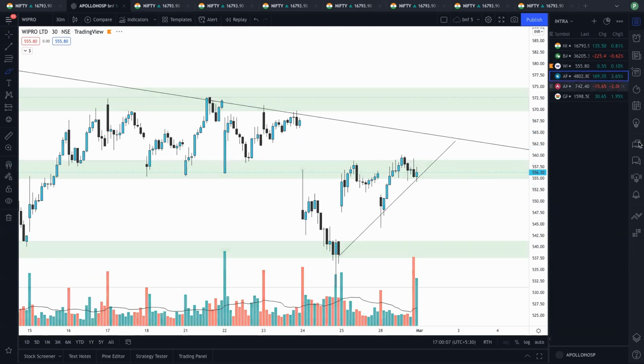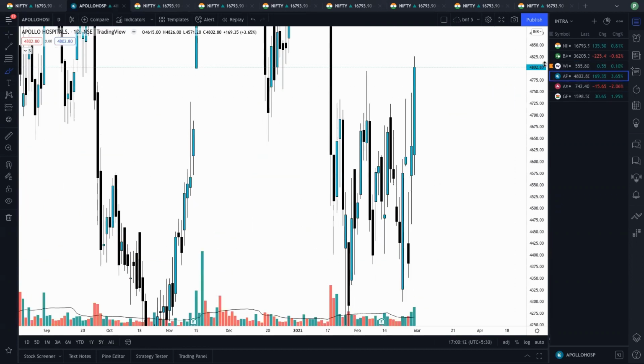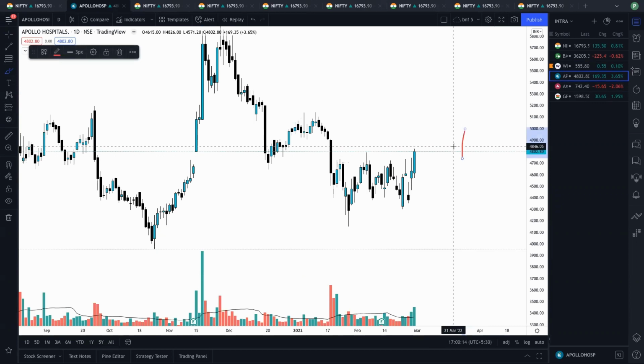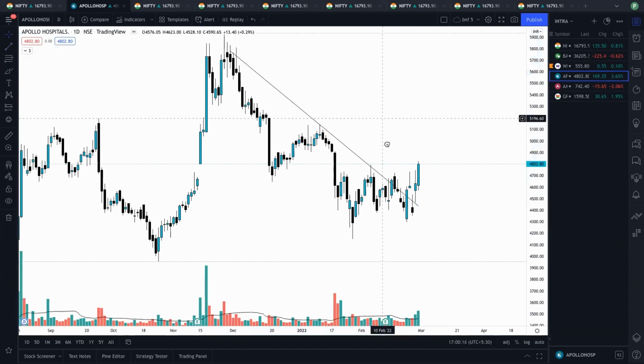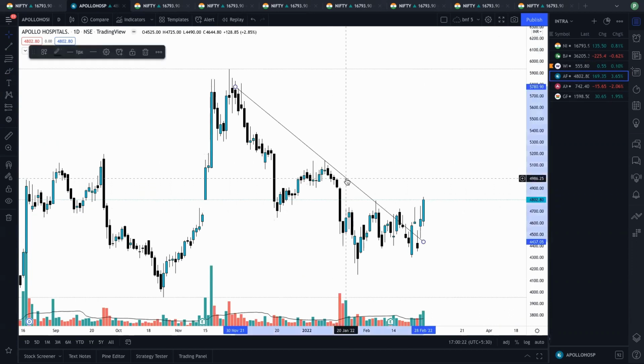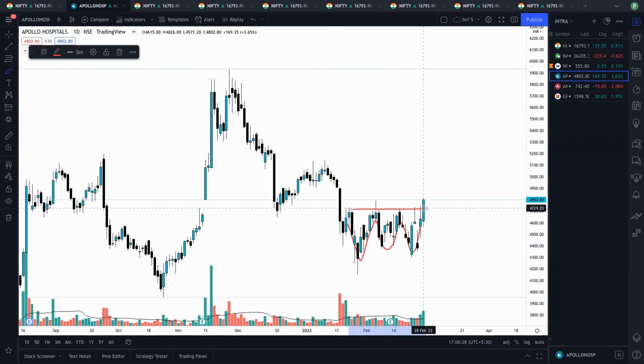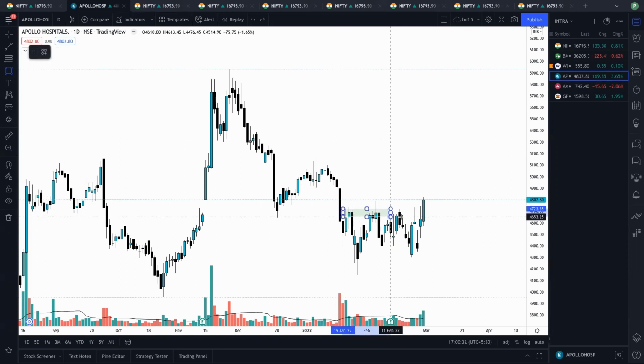And next we have Apollo Hospital. So let's go to 1 day and see what's going on with Apollo Hospitals. When we draw a trend line, you see that the stock has given a breakout. Now there's another thing I want you to see. The stock has also formed a triple bottom, right? And it has given a breakout as well. So the zone of resistance has also been broken. Now the stock is in a bullish stance.